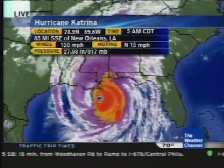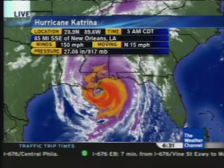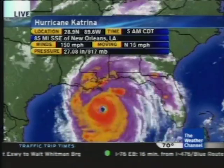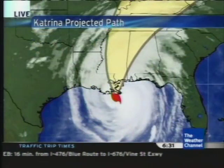Now, yesterday it was a Category 5 hurricane, but you know what? There's not that much difference between a Cat 5 and a very strong Cat 4. So don't let your guard down. Right now the pressure is at 917. I believe we got a recon of 918 millibars, so it continues to weaken some, and it's moving north.